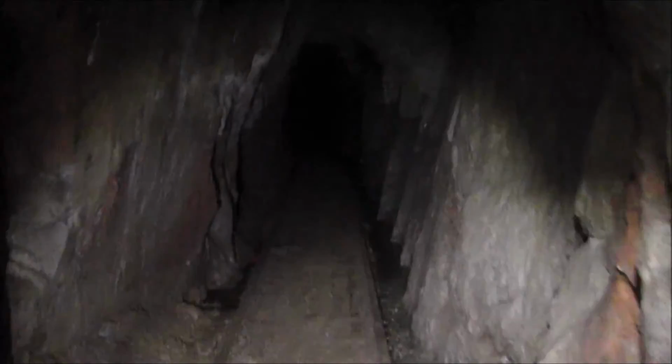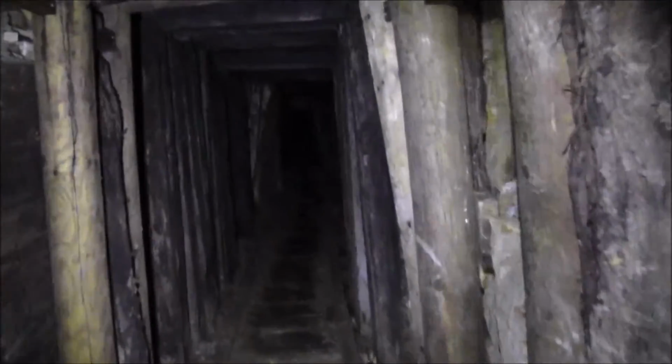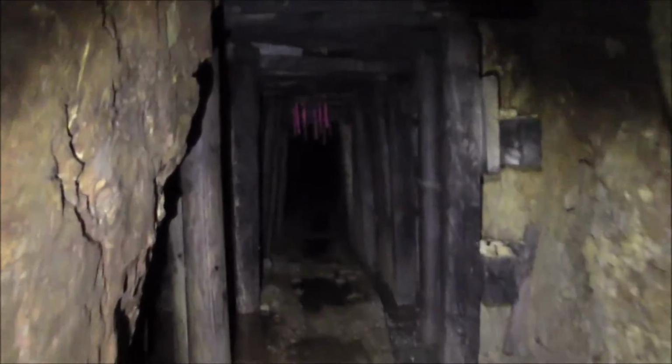We'll continue on down the main shaft. You can see the tracks change from steel to wooden tracks. Now we come to a lot of timbers here. They put this up because the ground's become unstable. They need to support the ground with these timbers. This is to the left. We keep going. See all this pink tape here? It gets a bit sketchy past here, so.